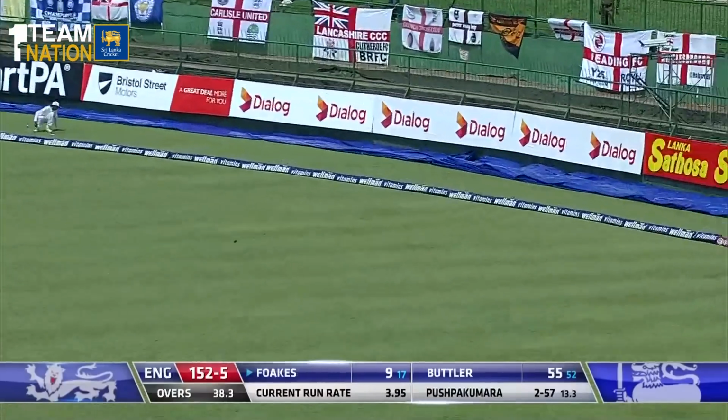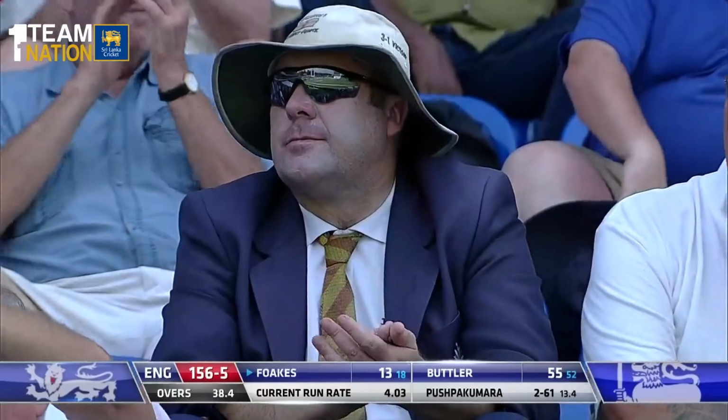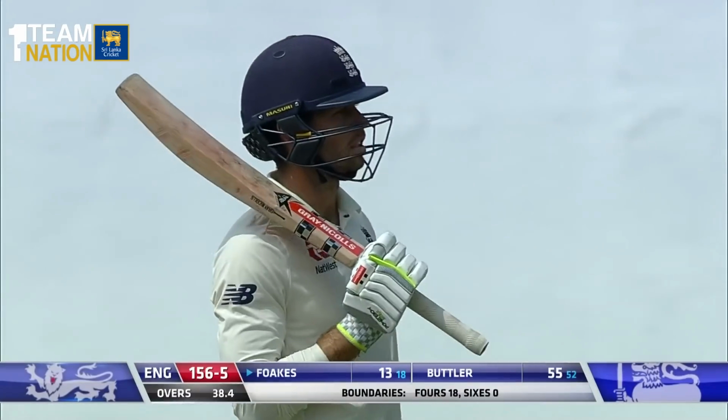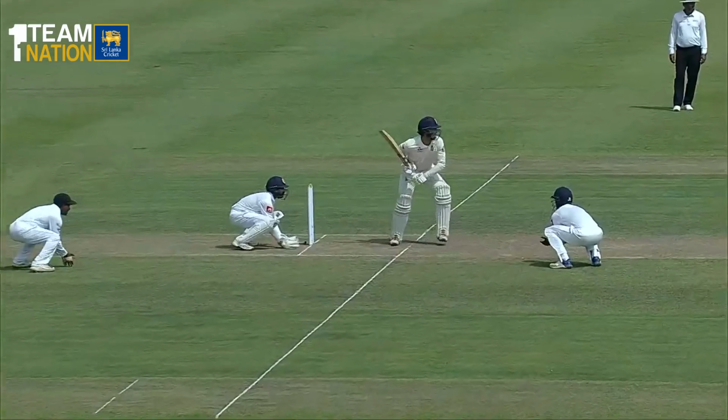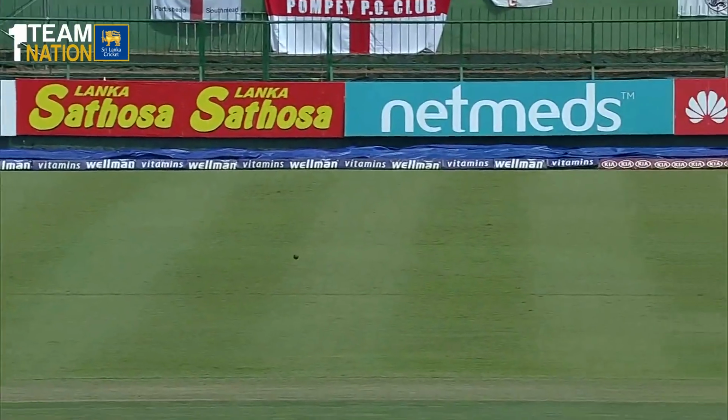That is a great shot from Stokes. He's been forced to push outside the off stump. It's been a nagging line and length from the spinners to Stokes. And now he's decided he's had enough. He's going to do what Buttler's done and put the pressure back on the bowler.